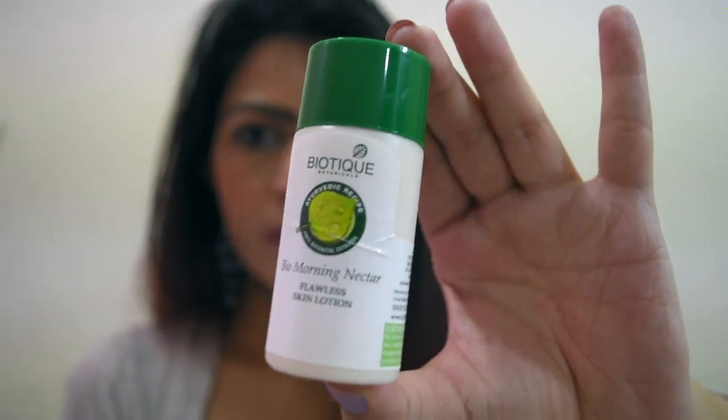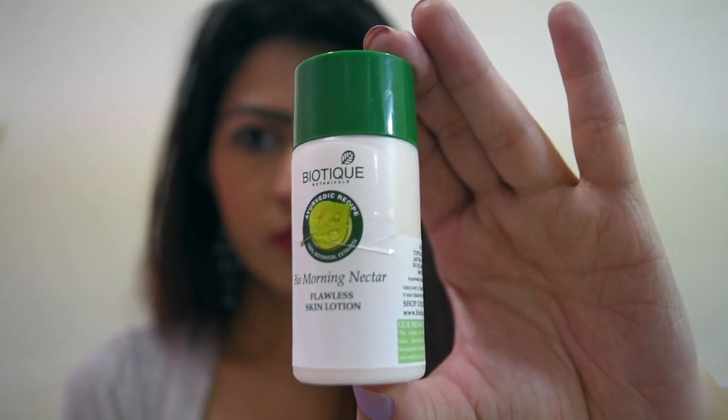It says it's a Bio Morning Nectar for flawless skin, and it's for all skin types. The instructions say apply evenly over cleansed face and neck, morning and evening, wear alone or under makeup. So I guess it works like a good primer for your makeup. I haven't tried using this with my foundation. I generally mix my moisturizer with my foundation, half and half, and then apply it for a more natural look. But I didn't do that with this because I was avoiding as much makeup as possible to see how this would work on me.